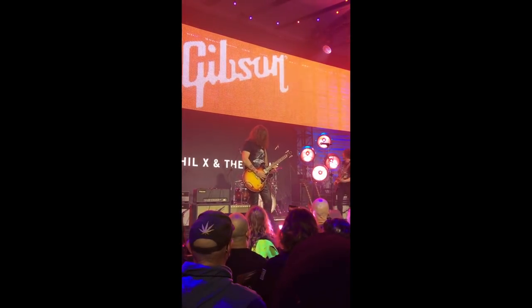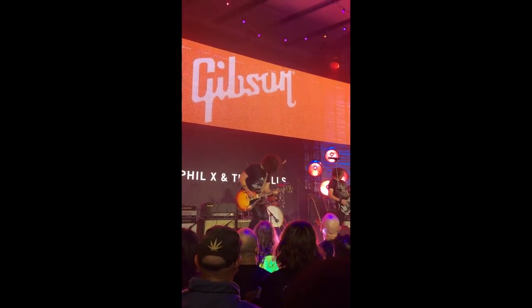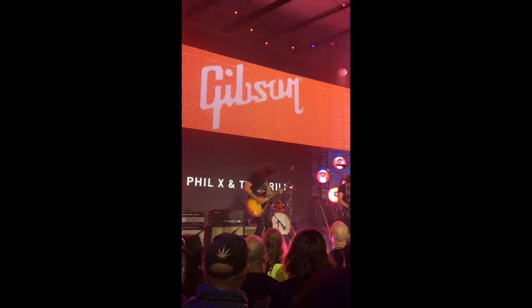Got to see Phil X again. He did an amazing set at Gibson. Phil's with Gibson now, and he did an awesome set. Actually, I'll put a clip in right now. And, oh man, I bumped into him, and I think he's playing the UK in March, so I'll definitely try and do that. It was cool chatting to him for a little bit. I bumped into him the next day to get a little one-on-one chat, but yeah, good on him for going Gibson. He's going places, that kid.